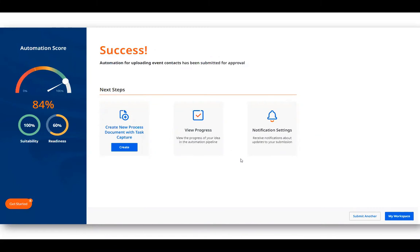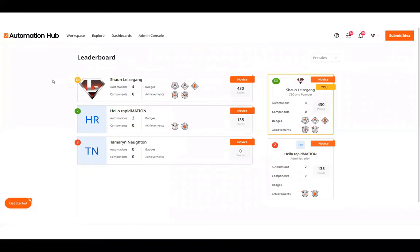Of course, if we go through and add more documentation, this is going to be even more of a home run for robotic process automation. So once my employees actually submit this idea, they've got some immediate feedback, they're feeling pretty good about themselves, and there starts to become this whole gamification aspect behind it.